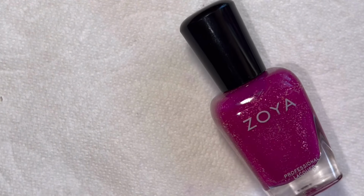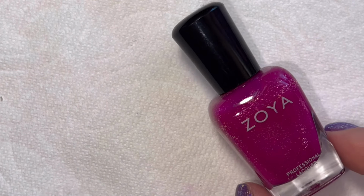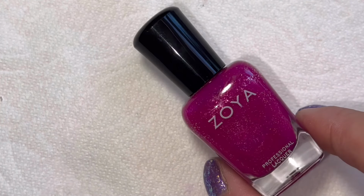And then my pick for, oh, and I lied. I messed up. Okay, this is not an indie. I was thinking indie, but it was the color category I wanted. So this is going to be two mainstreams for this one. So this is Zoya. Well, I guess it's boutique. I guess that's close enough. Zoya's a boutique brand, right?